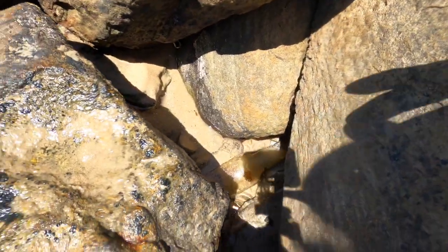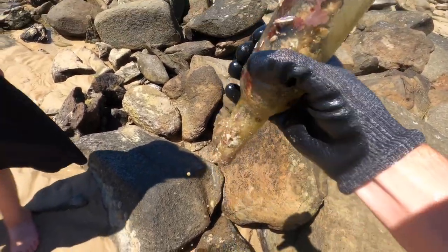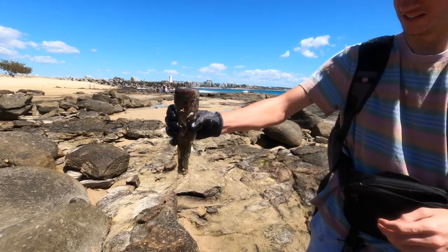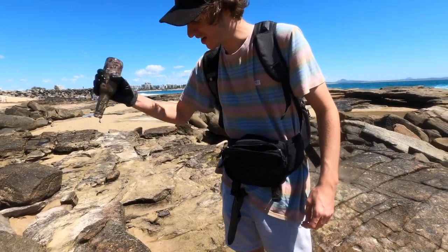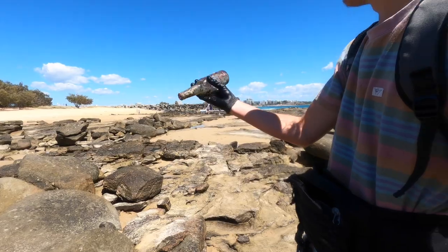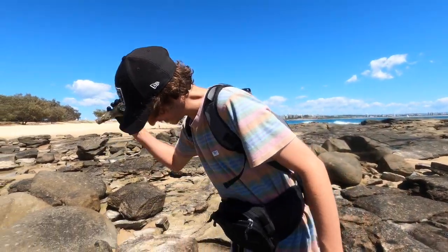Look at this, we've got a bottle down here. Hopefully I'm not gonna break it. There we go. Wow. That is very old. I've never really kept bottles. I think I've found two. This is my second one. And those other two have been broken. I don't know if I'll keep this. Look at that, ew. Yeah, I definitely won't keep this. I'm not too into bottles. It doesn't have any writing on it or anything either. So we'll keep it and get it out of the ocean at least. I don't want it in my bag.